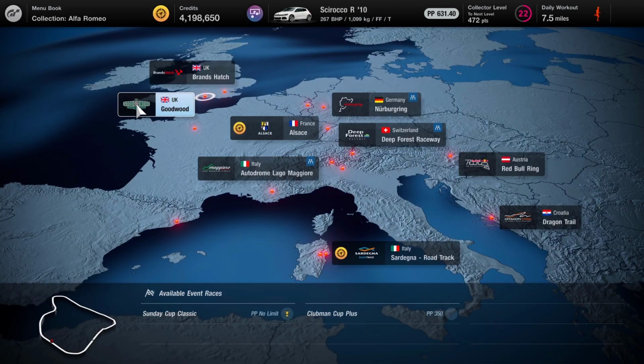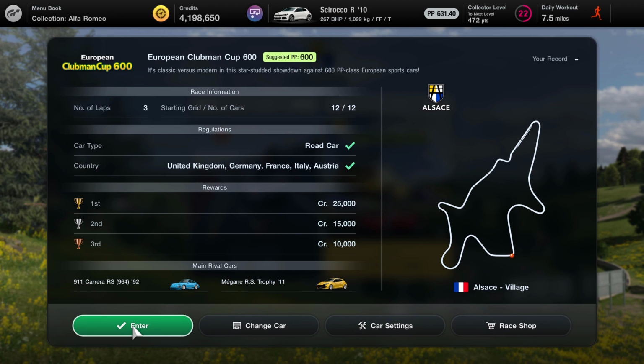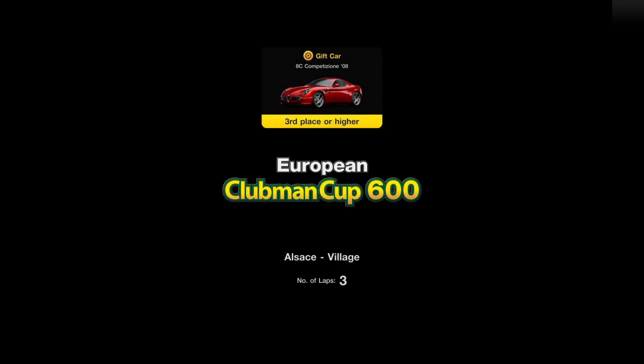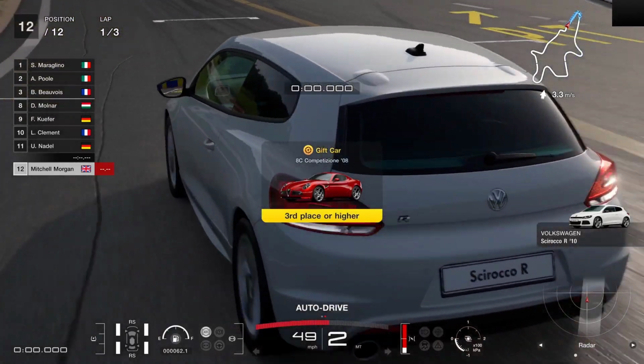Collected our car, so we're going to head off to France and Alsace and see if we can do exactly the same. We're going to stick with the same car. Just going to enter the race up against a 911 Carrera in this one. Well, we did okay with those ones, so we'll just stick with the same car. Again, 3 laps of the village track. We need to get third place or higher again.